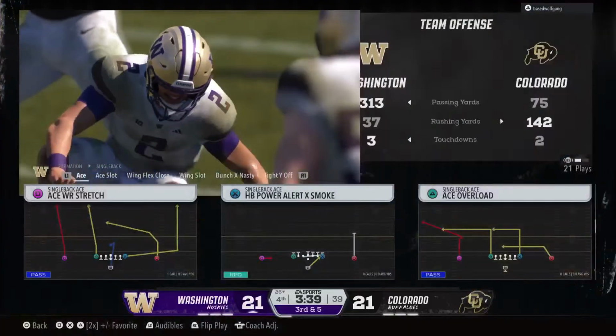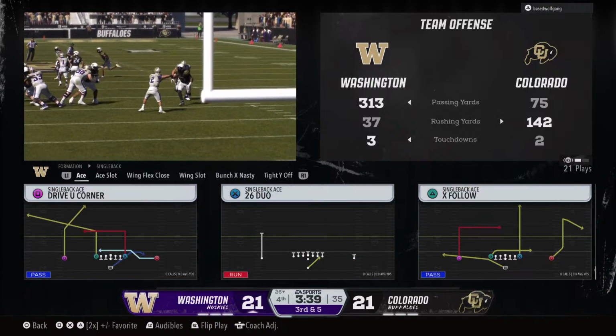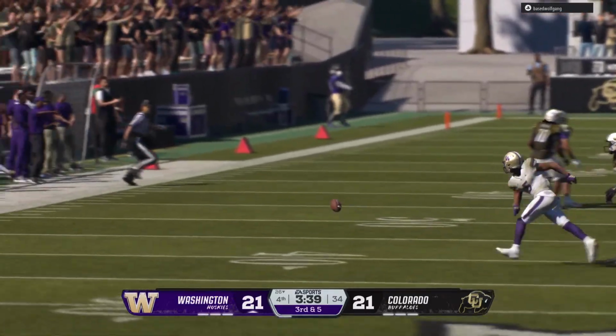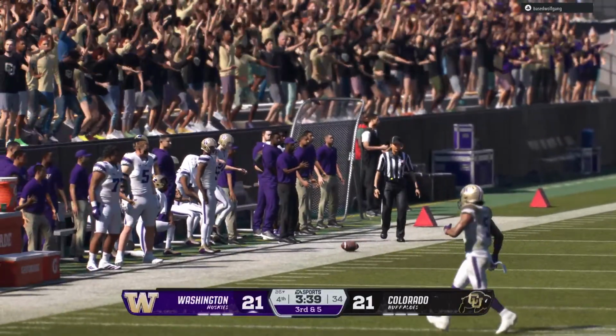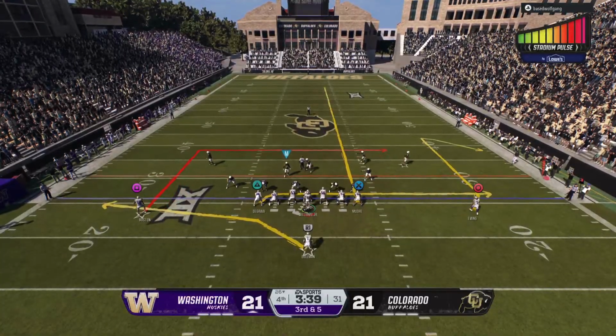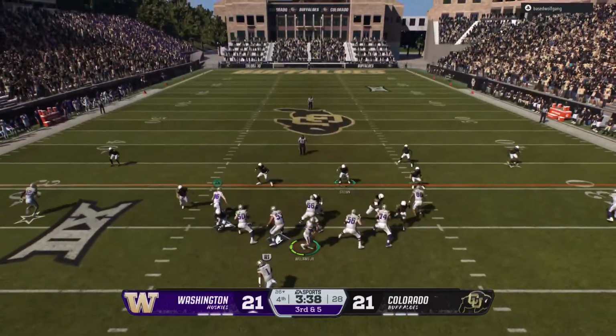Incomplete. He had to get rid of it before he wanted to. The defense put the heat on. And you see this formula work at all levels of football. You pressure the quarterback, his numbers start to drop. He's not as efficient. Nice job by the defense. Getting late, pressure building, huge third down coming up on the road for this offense.